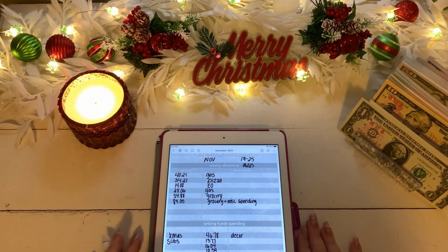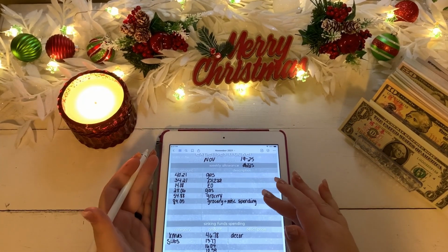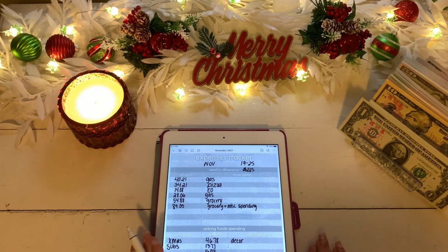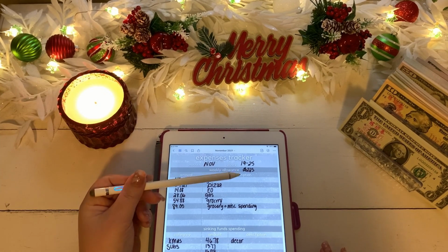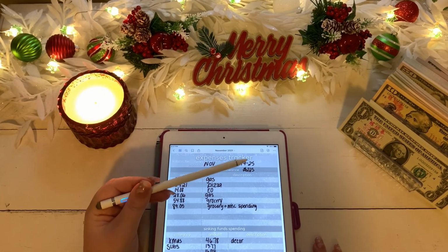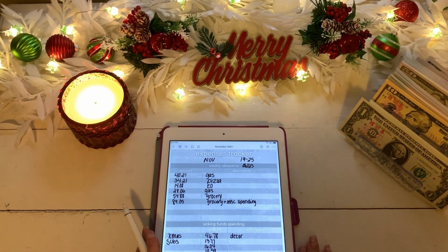So in front of me, I have my weekly expenses tracker. This is for the week of the 19th through the 25th. We are going to start off with our weekly allowance amount. This week we gave ourselves $225 to work with. Excuse me. And I believe we have gone over budget.